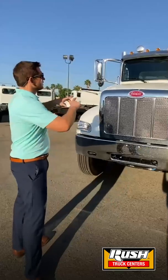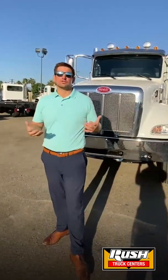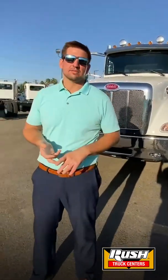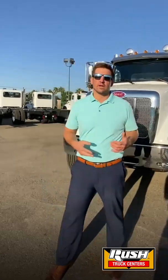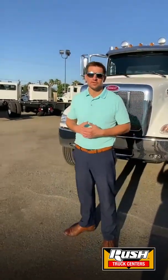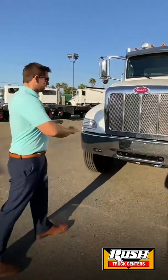Mr. Customer, a couple of features I'd like to point out. We do have the stainless steel sun visor as well as the dual air horns on top. Two things with the sun visor. One, it's going to keep the sun out of your driver's eyes. Two, it's aesthetically pleasing, it looks good. The sun visor on a Peterbilt, it's like peas and carrots. We also have the dual air horns on top. What's that gonna do? Well, in California, people are always trying to cut you off. You're gonna let them know you're there. They're gonna hear you.